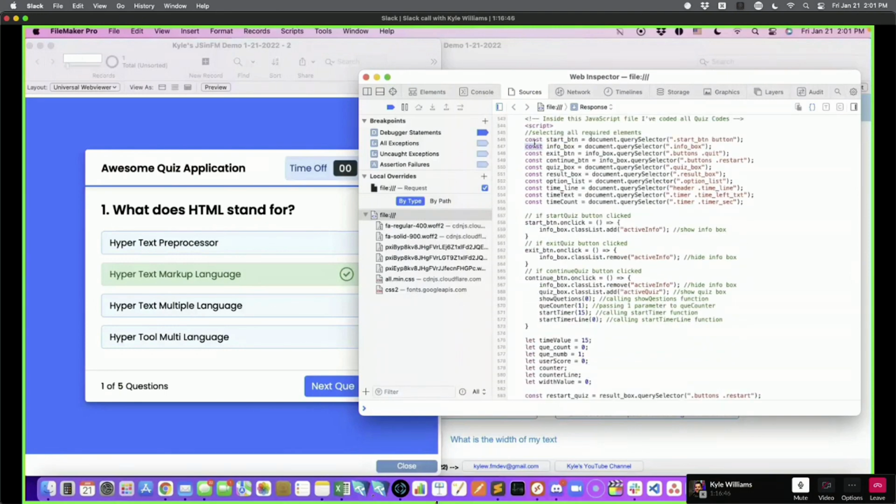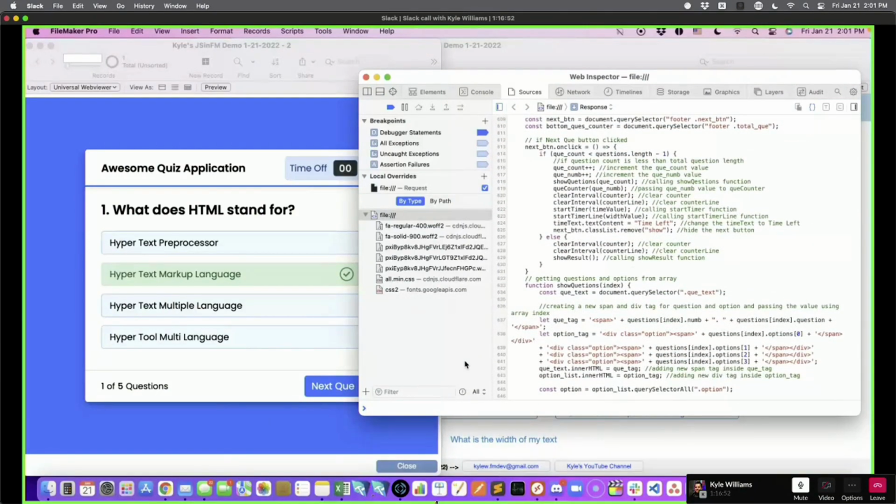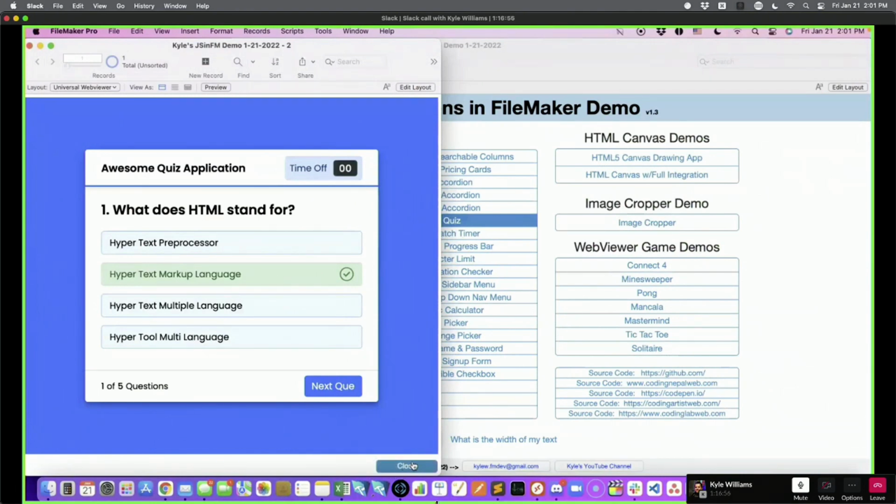So again, you'll see const, let, and var, different variable types. Okay. And then we have one more question, I think, that answers that. And then I think I'm gonna wrap it up.